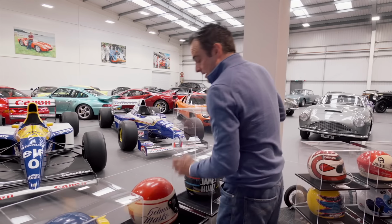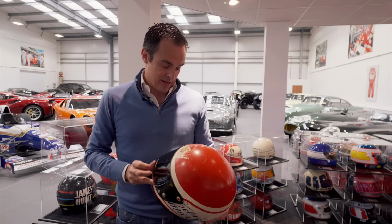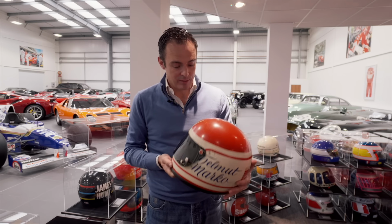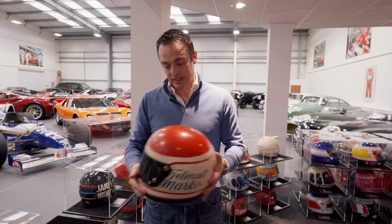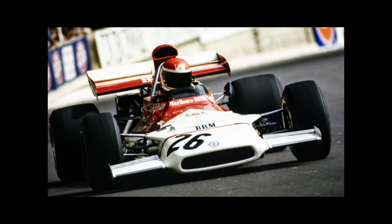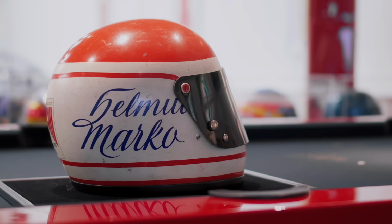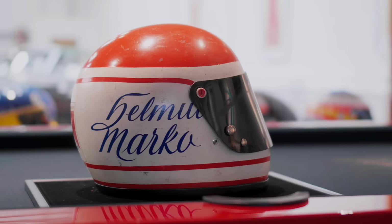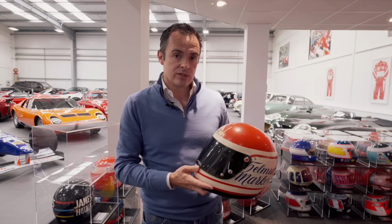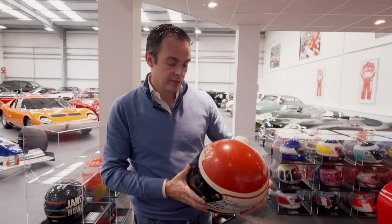I sent a photo of this helmet recently, actually, to Christian Horner, which I think he was sharing with Helmut. And you know, again, Helmut would not have had many helmets throughout his career. We are still researching this helmet, as we are wondering if this is the actual helmet that he lost his eye with, because you can see the visor has been replaced at some point.